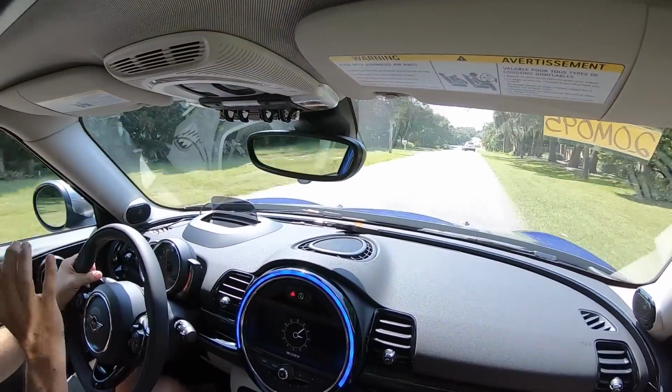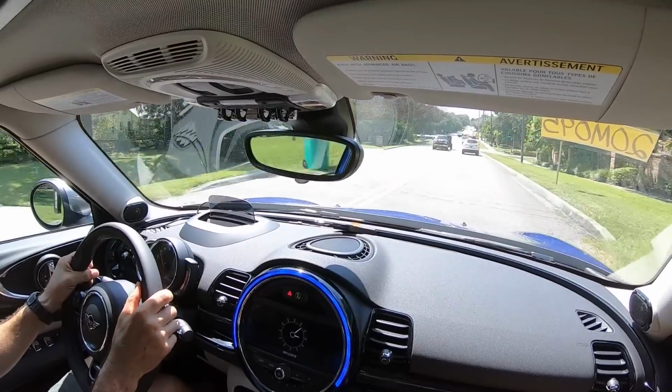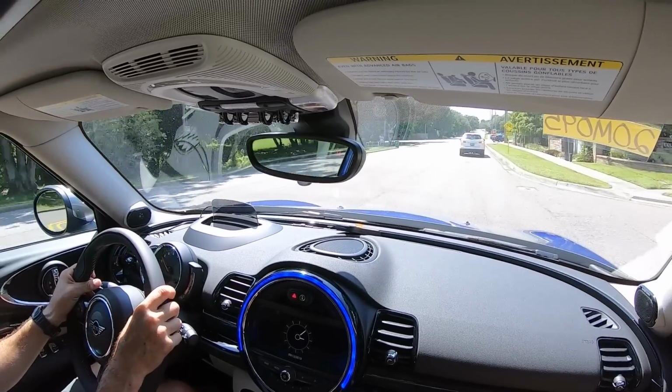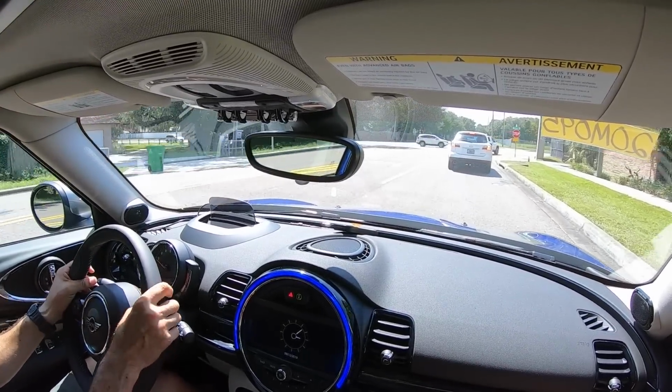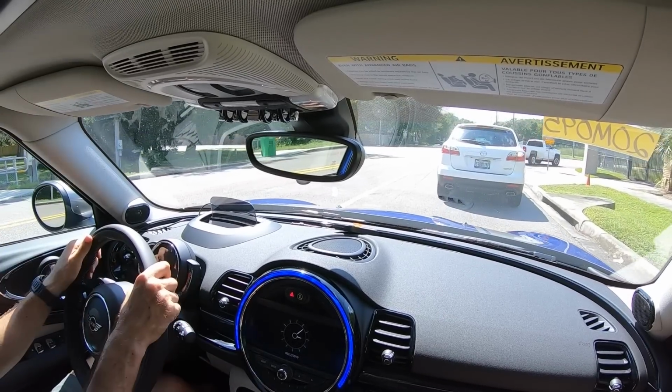Nice positive shifts coming from the new 7-speed DCT transmission. There's some sound being pumped in here. I like the heads-up display, and visibility is a breeze in these Minis. I don't care if it's a Mini Cooper, the Countryman, the Clubman, the John Cooper Works. They're all really, really great.